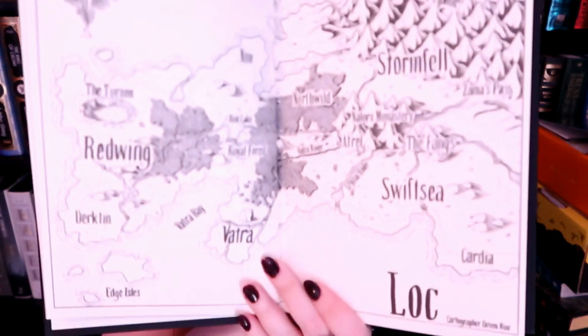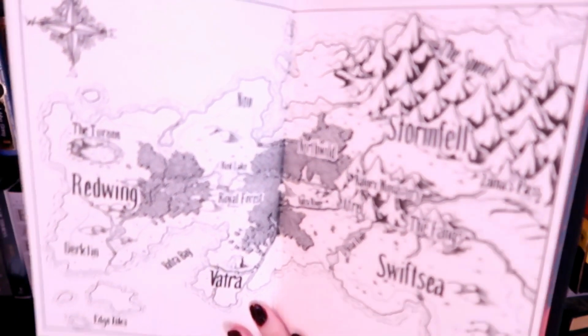It has dragons, it's a fantasy, it's a lovely edition, and it has a map as well, although I'm getting very much YA fantasy from the map. I guess this is what I'm reading.